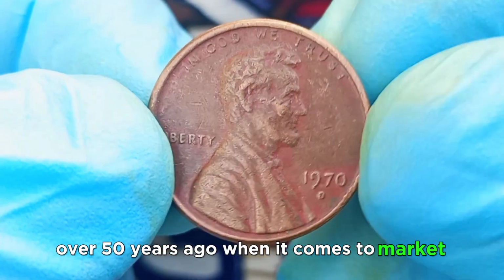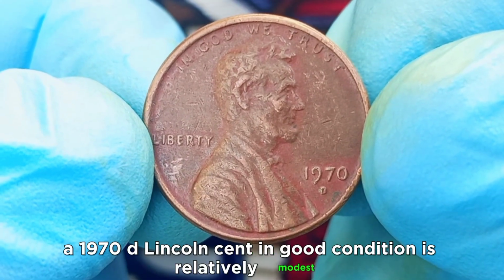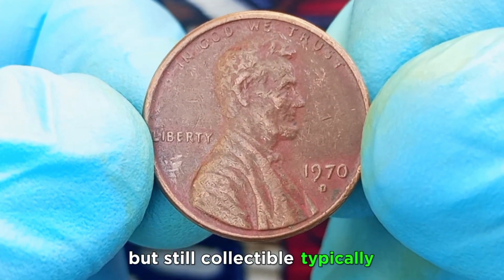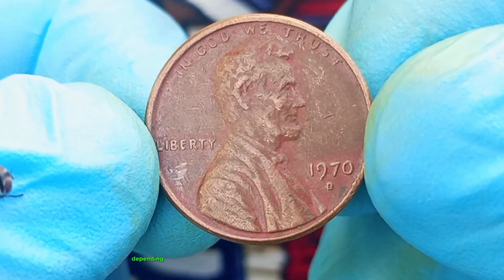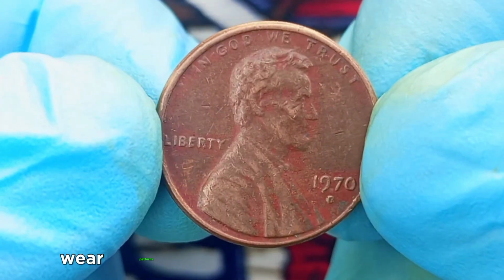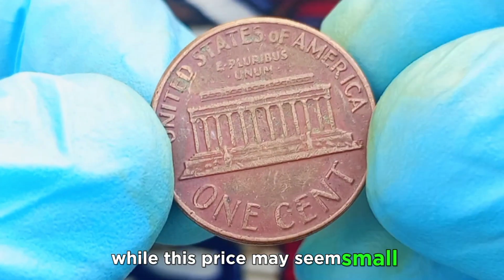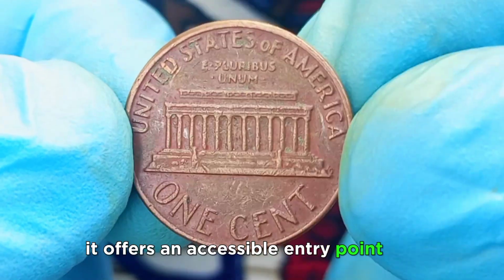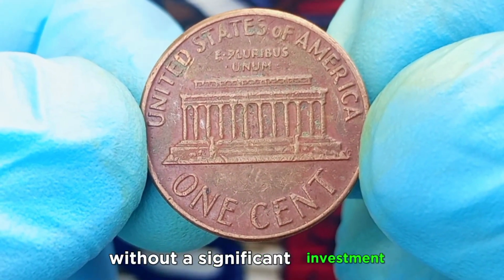When it comes to market value, a 1970 Lincoln cent in good condition is relatively modest but still collectible. Typically, these coins range from 25 cents to $1.50, depending on factors like eye appeal, wear patterns, and any minor imperfections. While this price may seem small, it offers an accessible entry point for collectors who want to explore the Lincoln cent series without a significant investment.